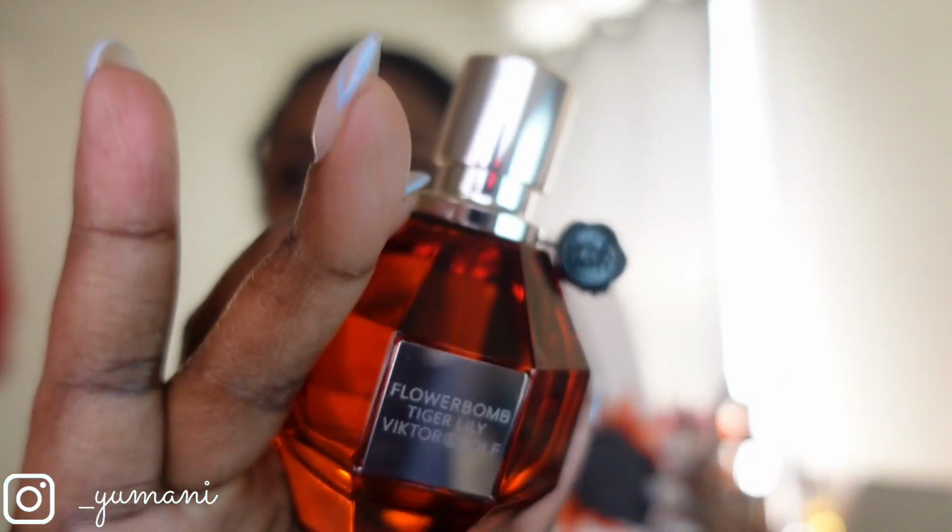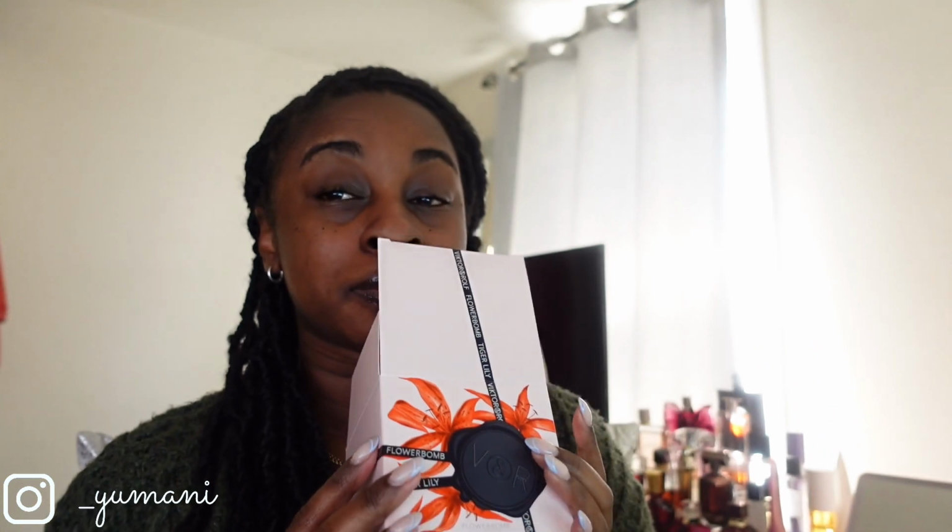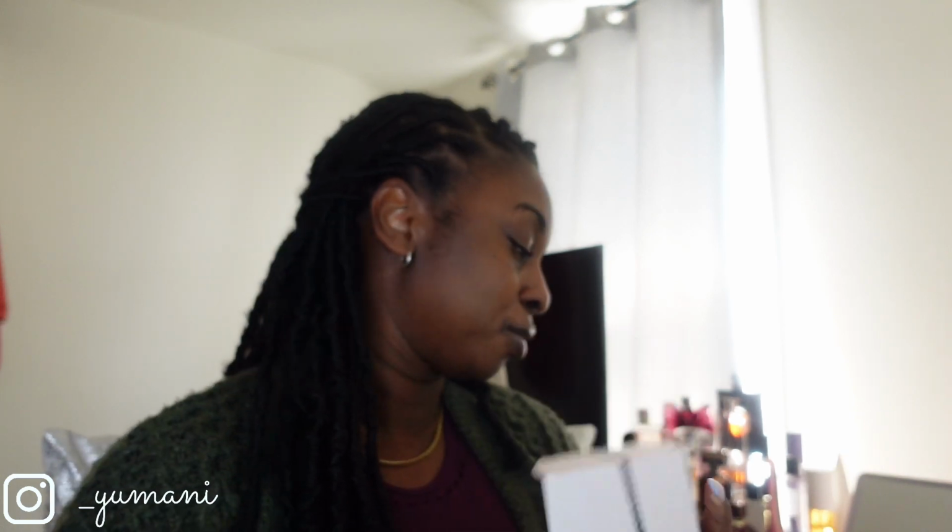Oh, this smells so good. Yo, this smells divine. I love the original Flowerbomb, which is somewhere behind me, but this is like a perfect summer scent. Oh my goodness, if you have not gotten this, pick it up. It's like fully floral, very florally sweet. I didn't even know the notes of this, but damn, it smells so great. It smells like sundresses outside for brunch. This is the perfect spring summer scent. If you haven't picked this up, go pick it up.